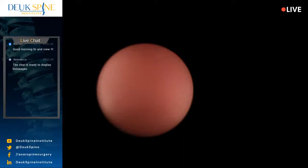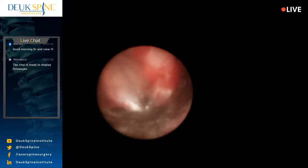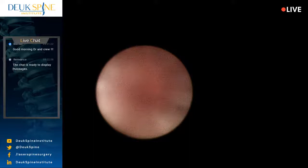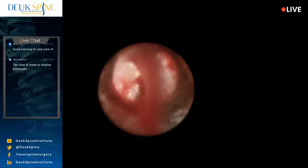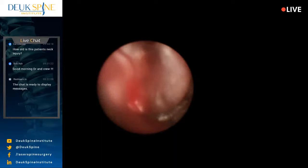Zach, any questions from our audience so far? Not yet. And because you can see the bleeding is coming from the end plates where the bone is. This is common when you have degenerative disc disease that's really bad, like this patient's, where the inflammation has basically scarred the end plates together. We're not here to fix the end plates or the inflammation in the end plates. We're here to fix the foramen, basically, and get rid of the herniation that was in there. And it looks like we've gotten the herniation out. I'm not getting any more. So we're pretty much done.